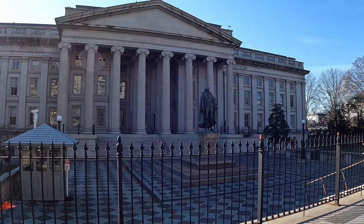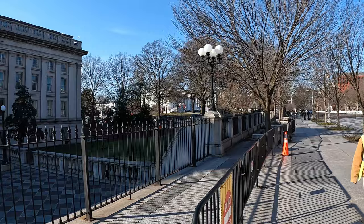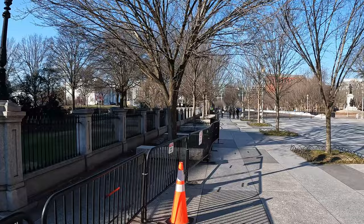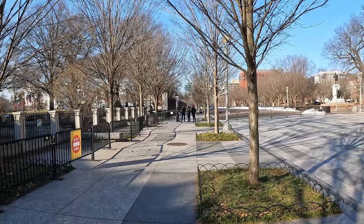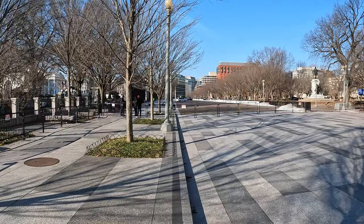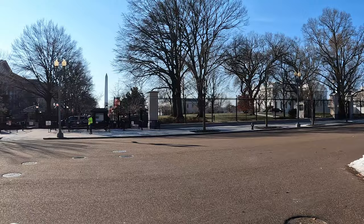Of the Treasury building. Trying to work my way over to the White House, but it looks like they're gonna block me off again. Maybe, I don't know, let's see. Got guards standing there, but I do see an opening over here, maybe. I don't know what's gonna happen. Weird, you can usually go in front of it on both sides. You can see the Washington Monument still off in the background over there.